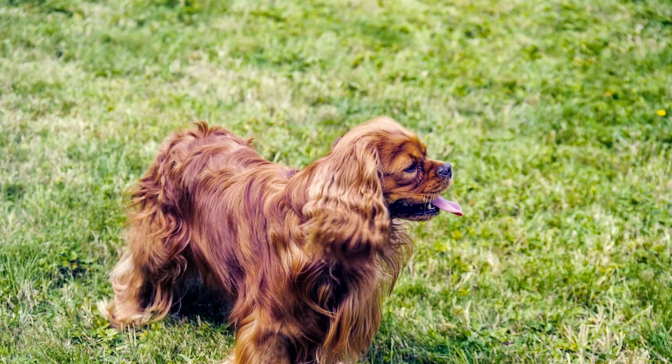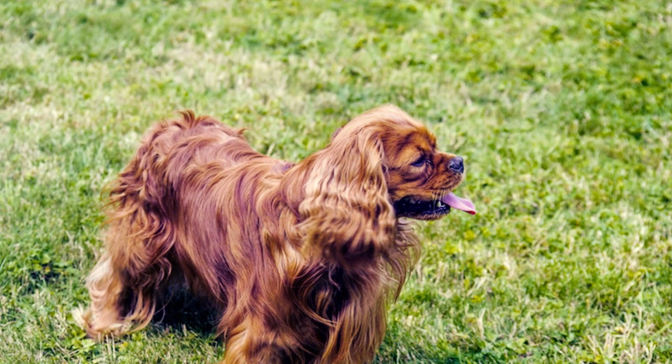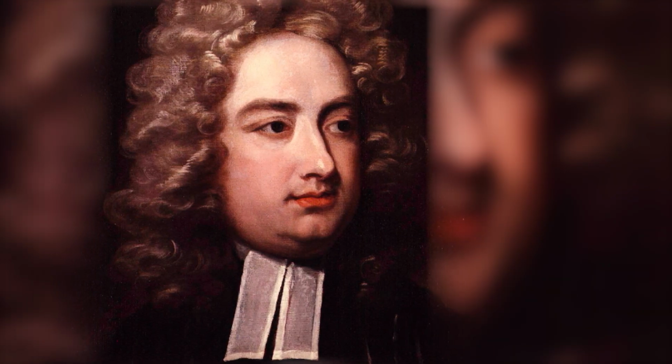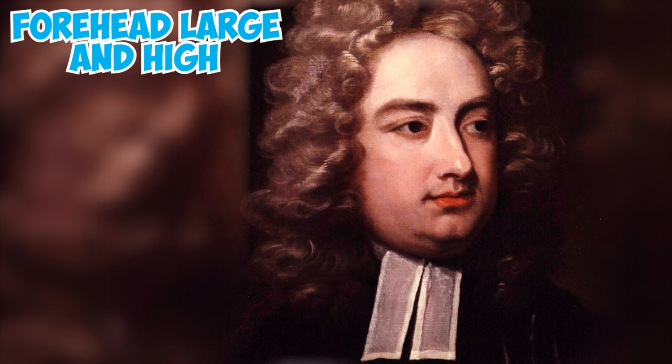Number 23. English Toy Spaniels remained popular throughout the 18th century, often appearing in literature and art. Jonathan Swift's satire on Rover, a Lady's Spaniel, describes the features of an English toy, highlighting traits such as a forehead large and high, among other physical characteristics of the breed.